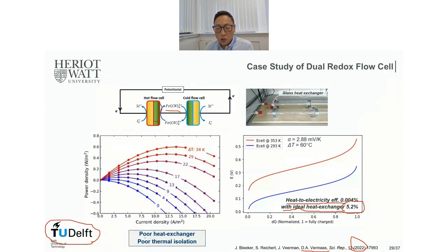Overall, the poor heat exchanger and the poor thermal isolation of the system was the bottleneck of this case study. As you can see here on the top right side, their heat exchanger system was a glass heat exchanger without any heat isolation of this tube on the outer side of the glass tube. So naturally, a huge amount of heat was just wasted heating up the air outside.